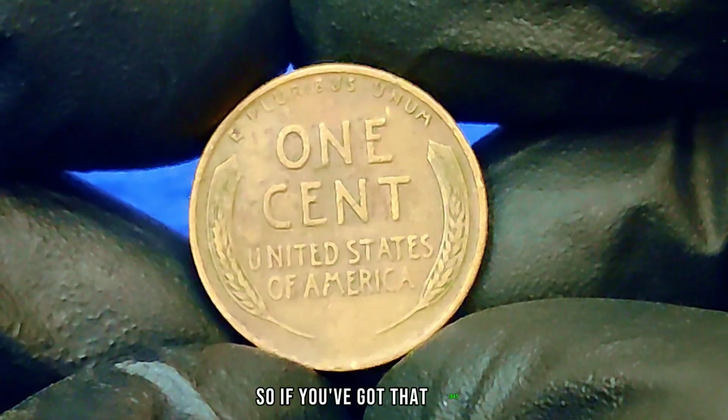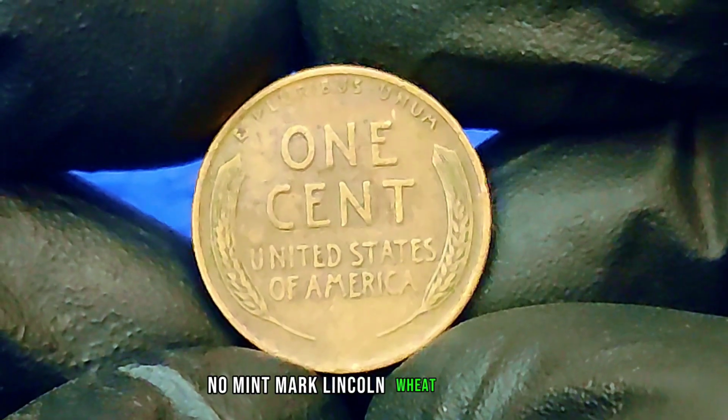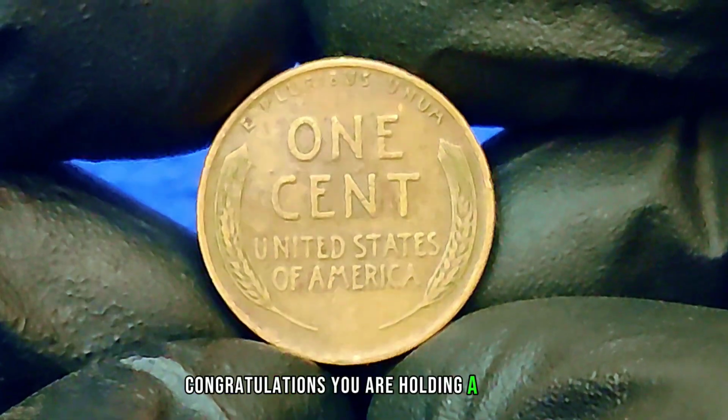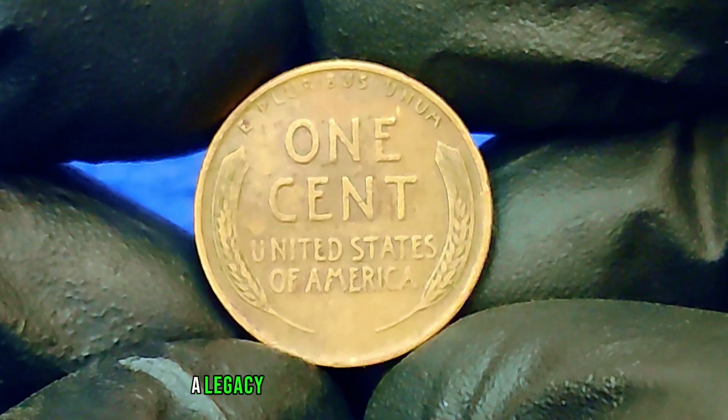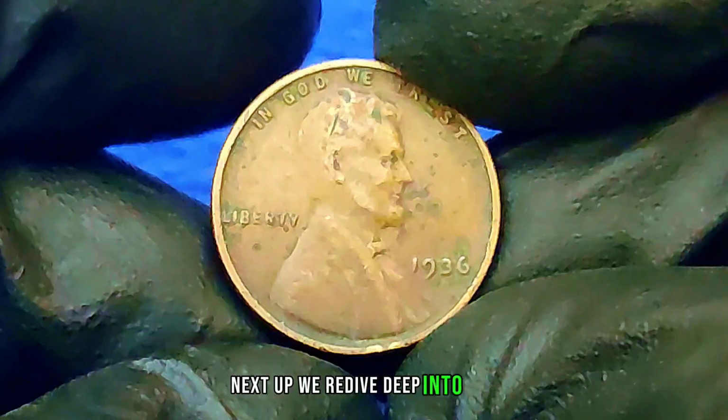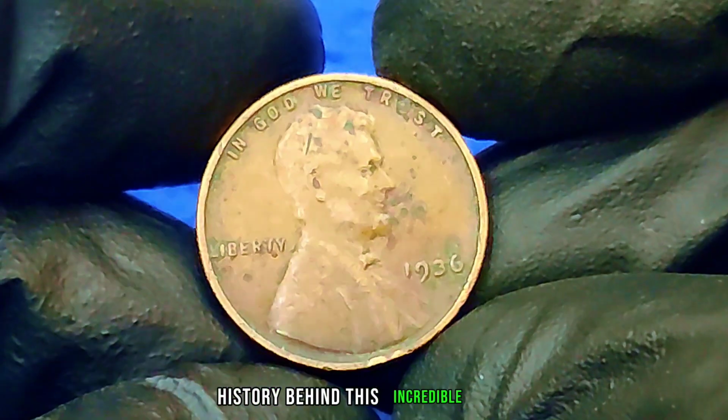So if you've got that 1945 no mint mark Lincoln wheat penny in extra fine condition, congratulations, you are holding a gate to glory, a legacy, a treasure more powerful than gold. Next up, we dive deep into the fascinating history behind this incredible coin.